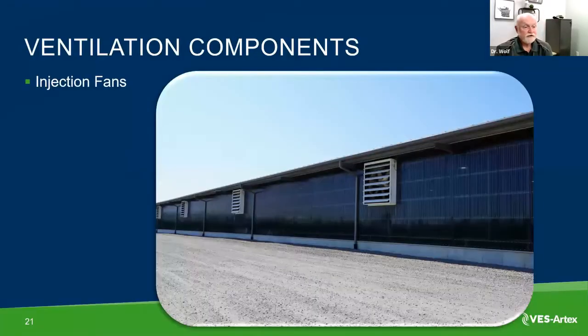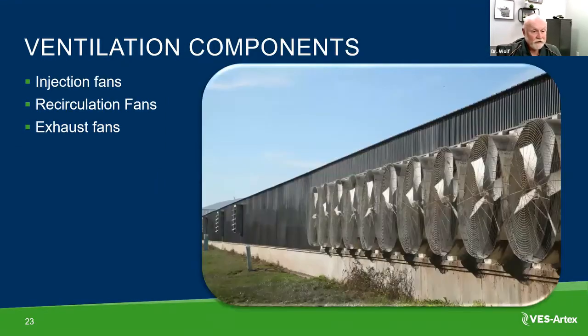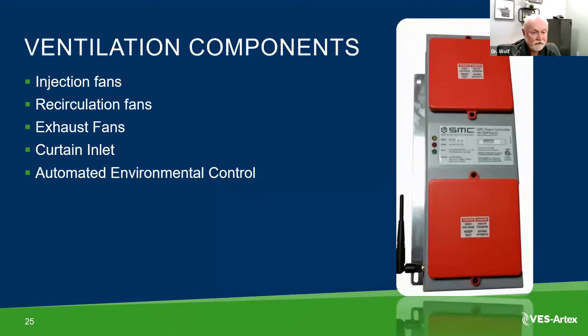So it's got a tunnel fresh air injection. The components: we've got the injection fans that are down the sidewall of the barn. We have the recirculating fans that are over the cows to bring that fresh air down to the cows. We have the exhaust fans on the far end. And then we have a curtain inlet of the size that's appropriate to handle the area required for the upper stages that are not provided by the pressurizing fans. And then we've got to have some automated control in order to make this whole system coordinate together as it ramps up and down, depending on the daily changes and the climate changes as we go through the year.